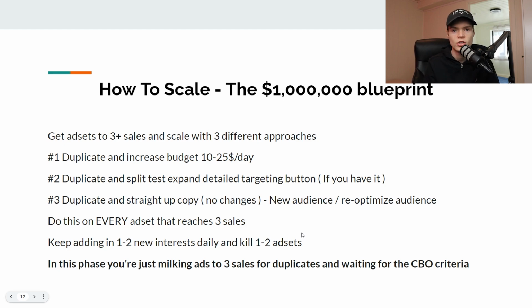But if you have it, make sure to always split test it, because it can make or break your business. The third way to scale is by duplicating the ad set and straight up just copying it. So what I mean by that is that you're making no changes to your ad at all. This allows your ad set to re-optimize and find new segments of the audience.